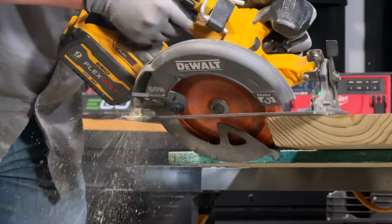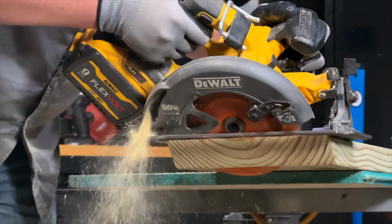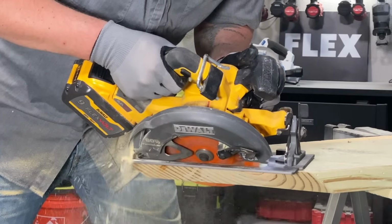I know power isn't everything, which is why DeWalt adds some icing on the cake with a very comfortable handle and easy to adjust controls for both bevel and depth. This is a great tool for you if you switch back and forth when framing up trusses or similar.